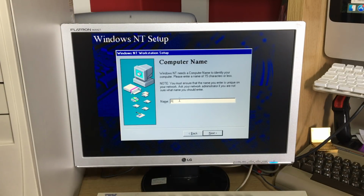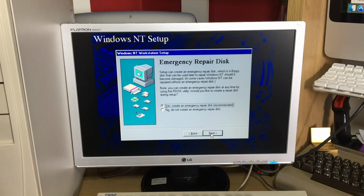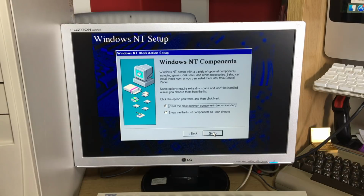833333155. There we go. Name. RGVX. Go. Next. Password. Don't want one. Go away. Now I don't want an impaired disk. Next. Install. Show me a list.